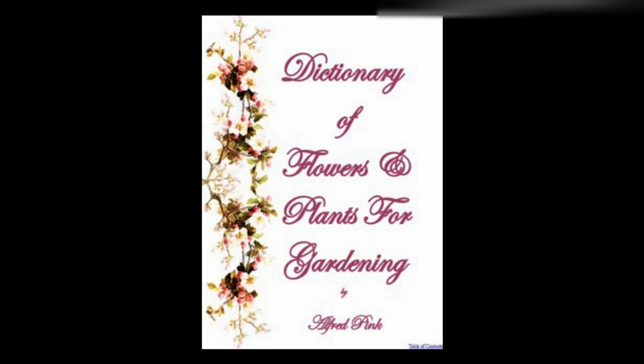Height, 2 feet. Glaux maritima, sea milkweed. A pretty little hardy trailing plant bearing flesh-colored flowers in June and July. It grows in sandy loam, and is raised from seed sown in spring. Height, 3 inches.